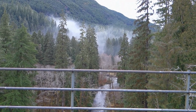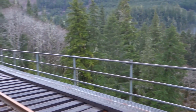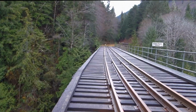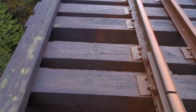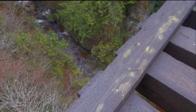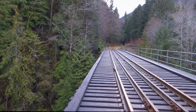How is that for a nice photograph? Wow. Yeah, this is what it's looking like where I'm walking. Right on the edge. There is the East Fork River. This is quite the structure.